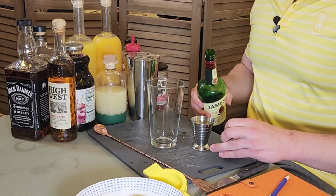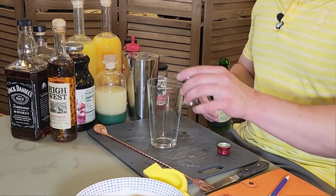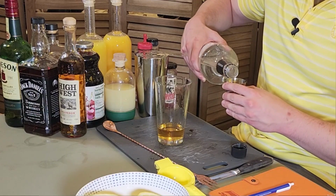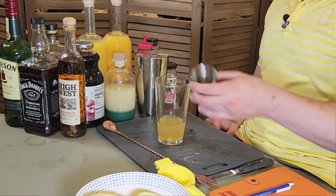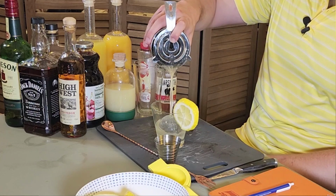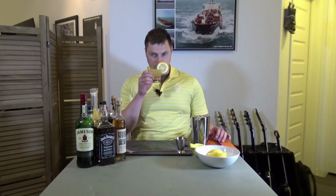All right, so the next drink is going to be the Jameson Twisted Rita. Basically, it's just a margarita that subs Jameson for tequila. Start off with 2 ounces Jameson Irish whiskey. I'm going to use only 1/4 of an ounce of agave. I got 3/4 of an ounce of triple sec, 3/4 of an ounce lemon juice. Shake that. So let's see how it is.